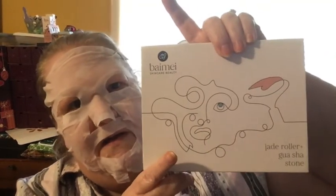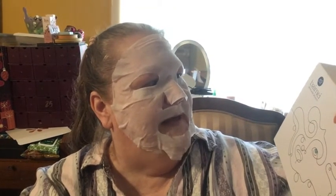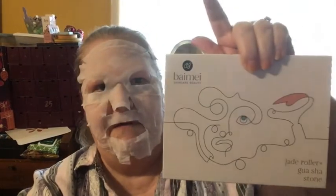And if that wasn't enough, y'all, then she sent me this, which I'm super stoked about. It's a jade roller and a gua sha stone kit from a company called BAIMEI, Buy Me Skincare Beauty, which is beautiful. This is a beautiful kit.